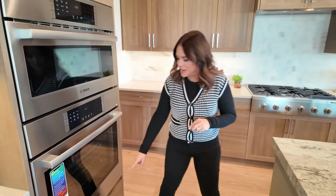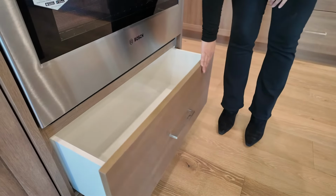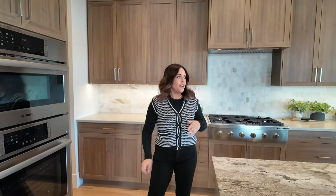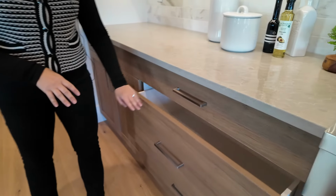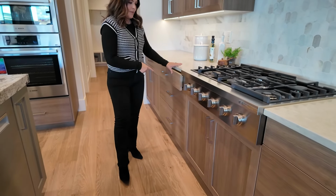I absolutely love it. Check out this big drawer. If y'all been watching videos, you know I like big drawers and I cannot lie. And that's not the only drawer. There are 6 more drawers over here. So much room for all of your big pots, all of your big stuff. Of course, all of these are beautifully built cabinets.